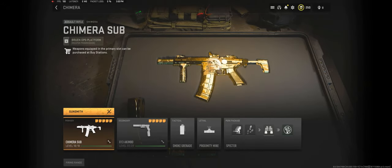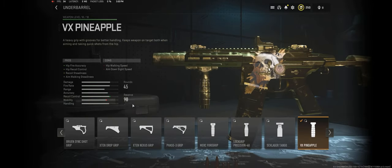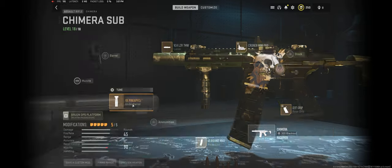Today I'm bringing you the Chimera and the LAB-330. These two guns pair very well together, as you'll see in the video. The Chimera specifically is really good as an AR-SMG hybrid and is quickly becoming one of my favorite sniper supports in the game. For the underbarrel, we have the VX Pineapple for that hip fire accuracy, hip recoil control, recoil steadiness, and aim walking steadiness.